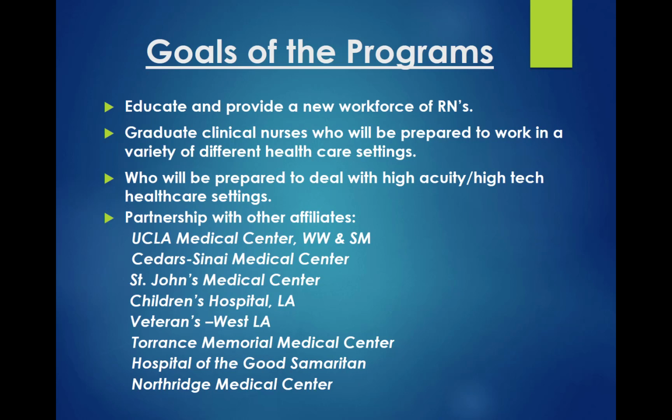We also are going to make sure that we're preparing you to work in a high acuity and high tech healthcare setting and atmosphere. And so you also will see a list of our different partnerships. So we would have you go obviously to Ronald Reagan, right? I know a lot of people want to come to UCLA because they're going to have the opportunity of working at Reagan. If you didn't know, Reagan is usually the top hospital on the West Coast. They usually say west of the Mississippi.